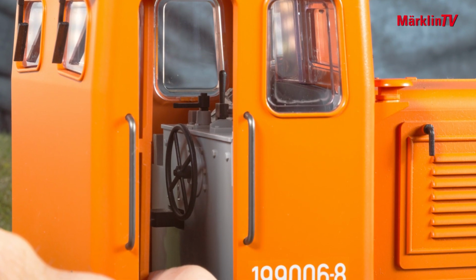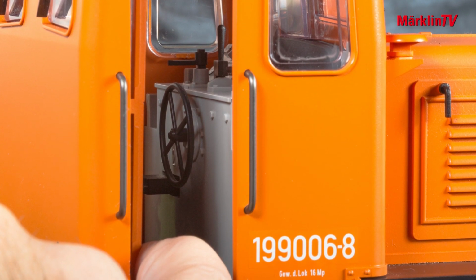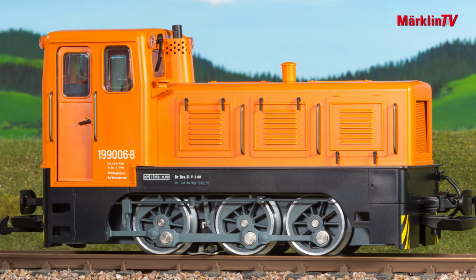It will be available shortly after the upcoming toy fair. The driver's cab was perfectly rendered on this model. The doors can be opened manually. All in all, this is a really great model.